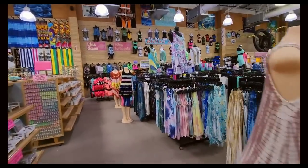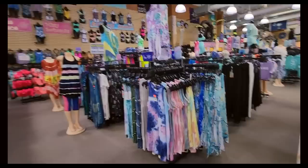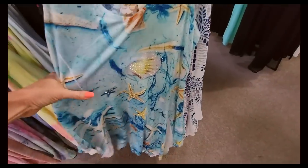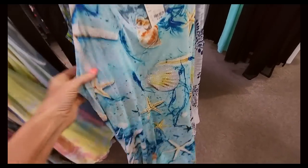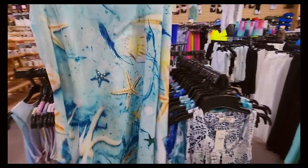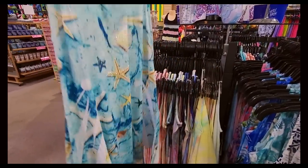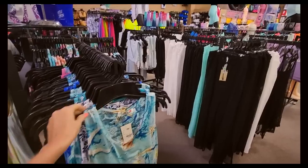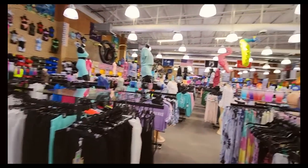Look at all the goodies. There is something here for everyone. I really believe it. Look at this cute dress. This has little sparkles on it. These beautiful little seashells and starfish. That is just too cute. Something for everybody.